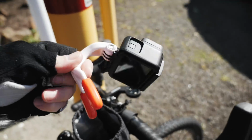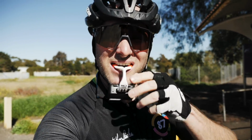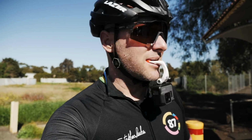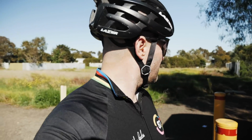I've got a GoPro in here, and this thing's by Pro Standard. With this little GoPro rig, you can actually just put it in your teeth, like that, and just ride and catch the stuff. And then you can put it back in the chaff bag. So it's good. This is what I'll be using today to get all my GoPro footage of the tracks. So happy days, man. Let's get going. You couldn't get better weather.